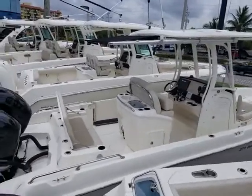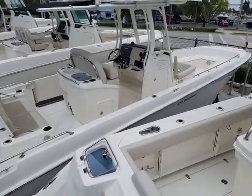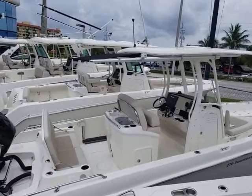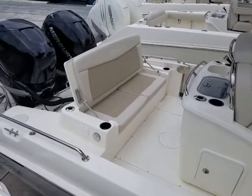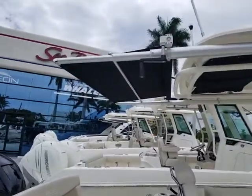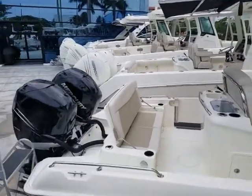Today I'll be walking you through our 2018 Boston Whaler 270 Dauntless. This boat here is extremely well optioned. As you can see, we've got the aft sunshade that will go over the almost full beam aft seat. You can seat 4 adults here underneath that nice shaded area. This will go back out about 7 feet from where it's currently located.